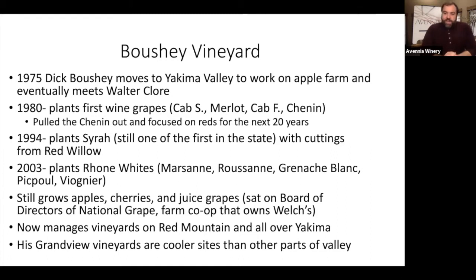He met his wife, who was also only supposed to be in Yakima Valley for a couple years, and they haven't left since. And it's a really good thing because he starts experimenting with grapes because, again, he meets Walter Clore. So Walter Clore pops up and talks Dick Boucher into trying out some vinifera varieties and planting wine grapes. So he plants mostly red, but also tried some Chenin for a few years before realizing no one really wanted Chenin Blanc. And so he ripped it up and really focused on red wine grapes throughout the 80s.